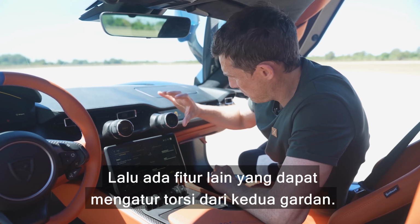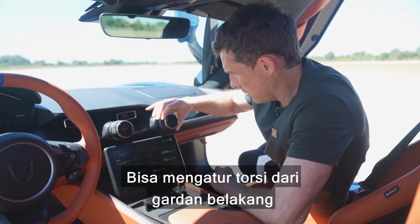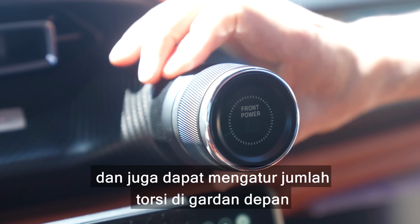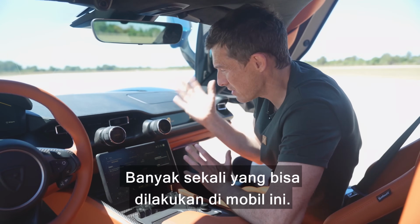Then there's this other feature here where you can control the amount of torque on both axles, so you can alter the amount of torque at the rear axle from 100% all the way down to 0% if you want. And then you can also control the amount of torque at the front axle between 0 and 100 again. It's completely nuts what you can do with this car.